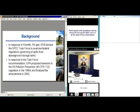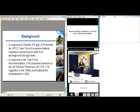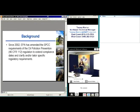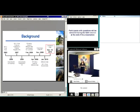In response to the task force reviewing these regulations, they provided recommendations. With these recommendations, there were revisions and amendments made to the oil pollution prevention regulations. These amendments and clarifications were finalized in 2002. So 2002 is really when we saw the hard standing point for SPCC requirements for facilities. Since 2002, there have been numerous amendments to the SPCC regulations, clarifying the requirements and providing tailored, specific requirements in the rules. This is just a timeline to show you the evolution of SPCC since 2002.